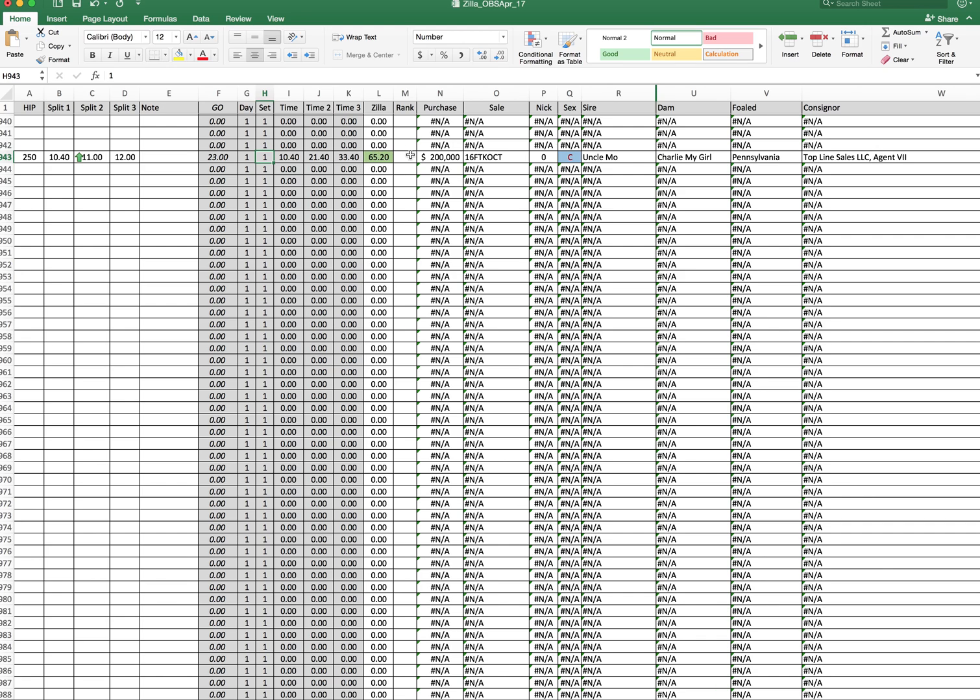Now the Zilla score, which is, like I said, a special formula that I have built in based on the times, which is also adjusted for what day, what set, and it's using a sort of track variant I have built in here. Because as I said, the track changes, so we want to make sure that we're comparing horses on equal ground. I have it highlighted green because this is a good score, so we want to make sure that we don't miss these things.